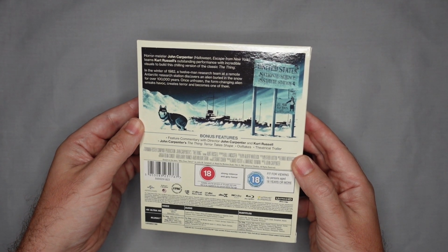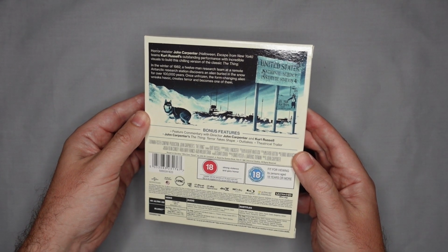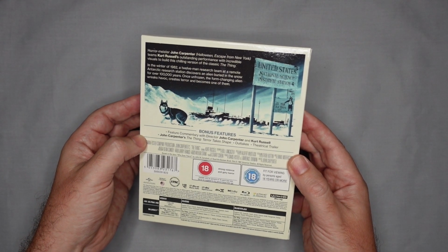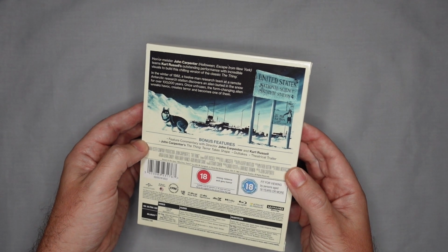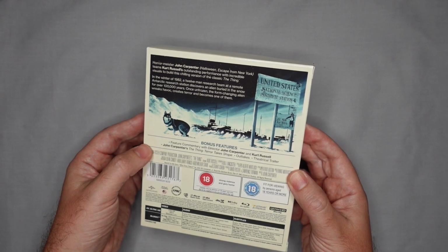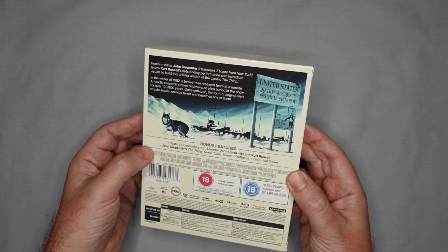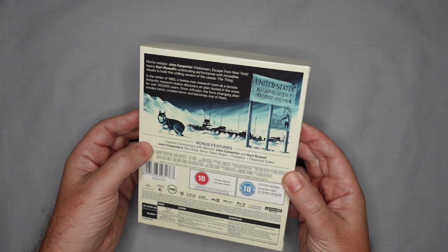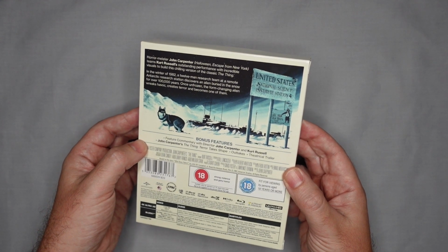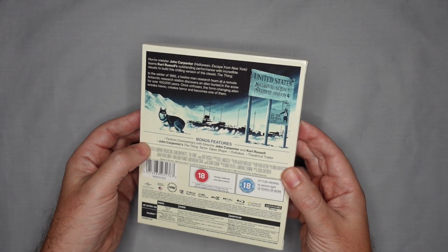Obviously, it's based on the same short story that Howard Hawks filmed from the 1950s. It says here we get feature commentary with director John Carpenter and Kurt Russell. That's obviously a commentary track that was on the DVD back in the early 2000s, so there's nothing new as far as that goes, but it is a very entertaining commentary track if you've not listened to that. And you get John Carpenter's The Thing: Terror Takes Shape, which is like a feature-length making-of documentary. Again, this has been on previous releases. You get some outtakes and the theatrical trailer.